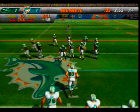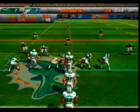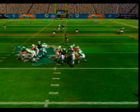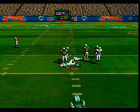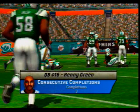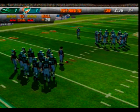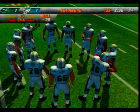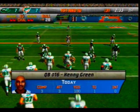Third and 12. Convert on this third down. They have to get it to the 37. The Jets come out in a nickel package with the pass. Spins away. Duncan comes up to make the play at the 28, and it's good for a first down. First and 10. Ball on the 28-yard line.